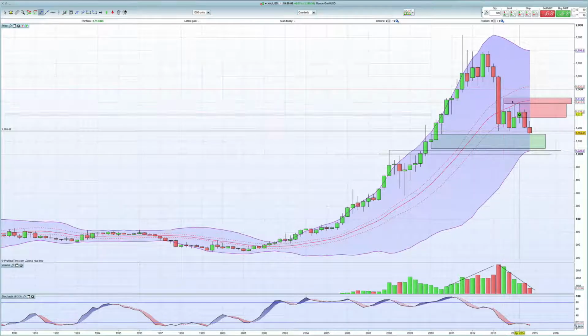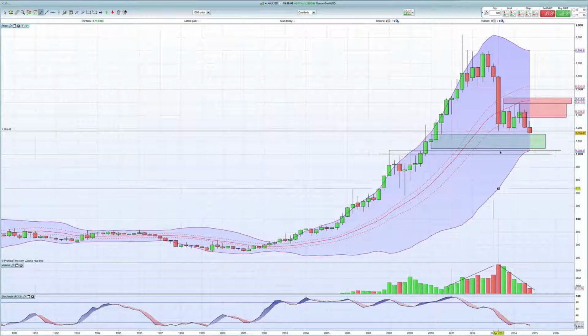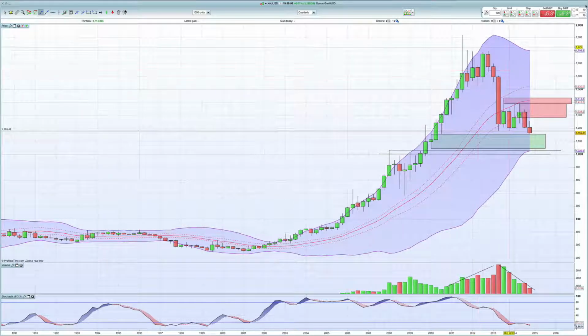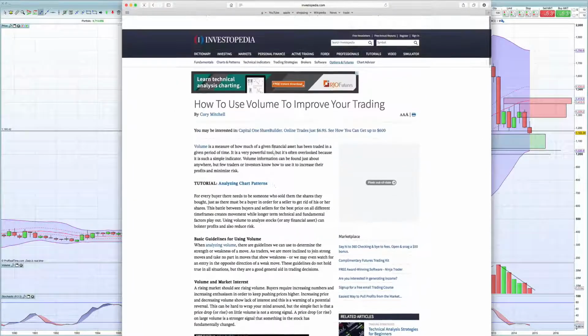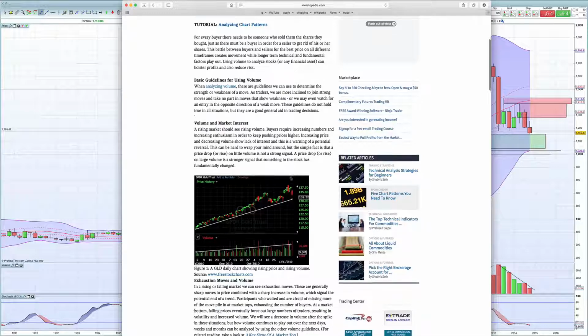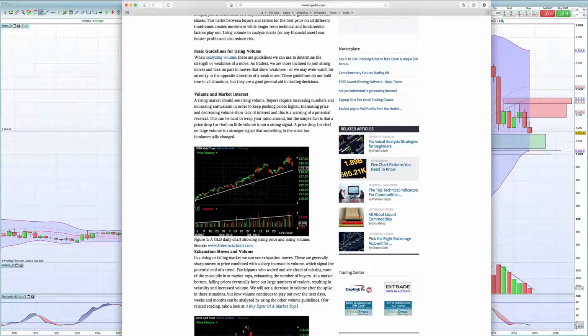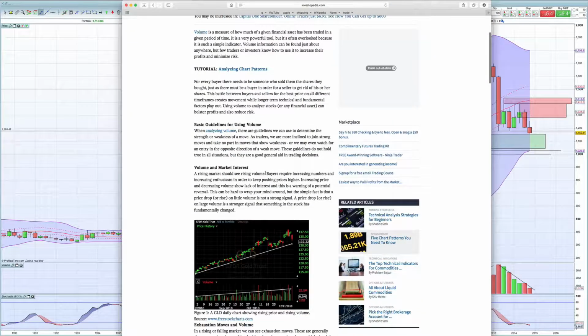Okay, keep note of that because I want to show the Dow Jones. Dow Jones has absolutely no volume, which does not suggest strength. As a matter of fact, I've come on here just to show you guys here Investopedia. They have all the answers to any questions as far as technicals. You can usually get your answers here at investopedia.com.